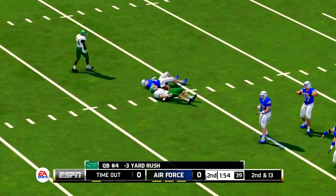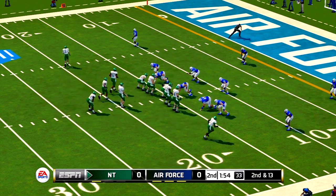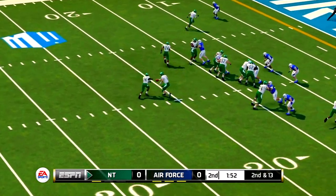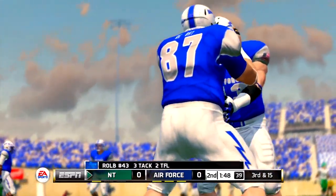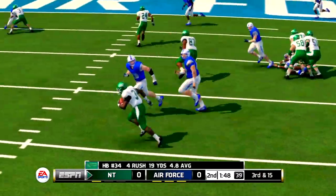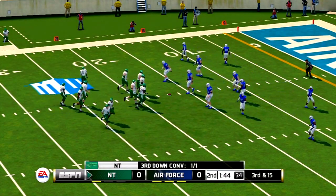And he's taken down around the 15-yard line. The thing about the option is you're going to have some negative plays, but if you keep running it, it'll create some big play opportunities. Made at the 17. It's third down and 15 to go.